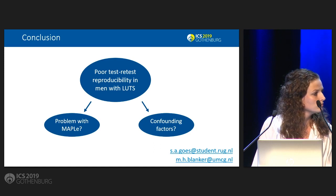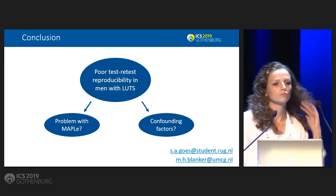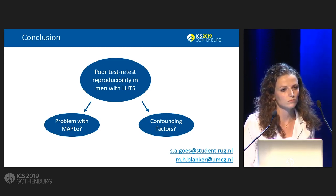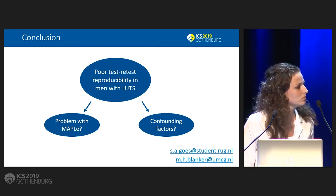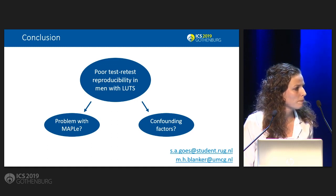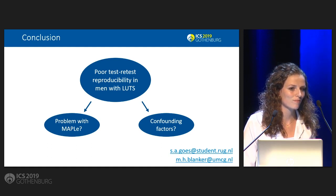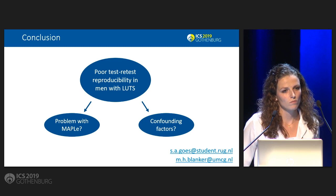So I think what you actually showed there is that you are already kind of giving therapy, because you are feeding back what he's doing with his pelvic floor to the patient, and that's biofeedback. So it's not really an objective assessment of only the pelvic floor, I guess. Would you guess that one session of MAPLe could have an effect after 6 weeks? Because the follow-up assessment was after 6 to 8 weeks. Yeah, there is a steep learning curve with biofeedback. That's generally known. So that's about the confounding factors. About the problem with MAPLe, I agree that the onset and offset really have to be looked into.